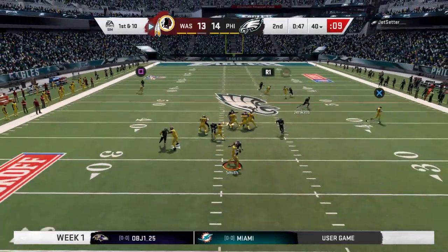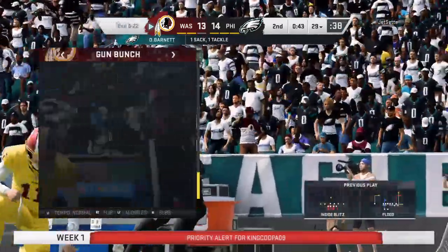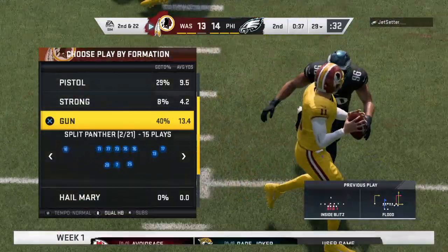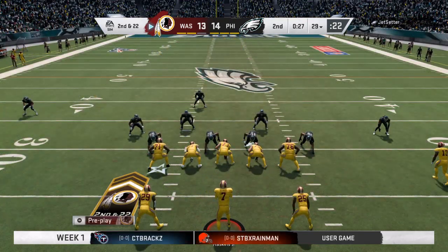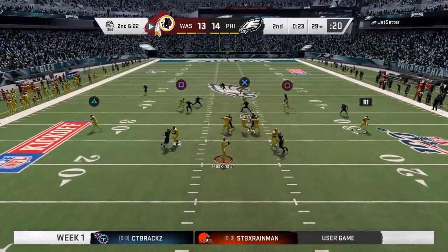Out of the gun, Smith. Nowhere to escape, and he goes down. Derek Barnett able to run him down for a loss of 12 that time. Now, that was just absolute perfect man coverage. Nowhere for them to go with the football. Led to a sack. And that's really difficult to do in today's NFL with all these gazelles running around that you're trying to cover in the secondary.